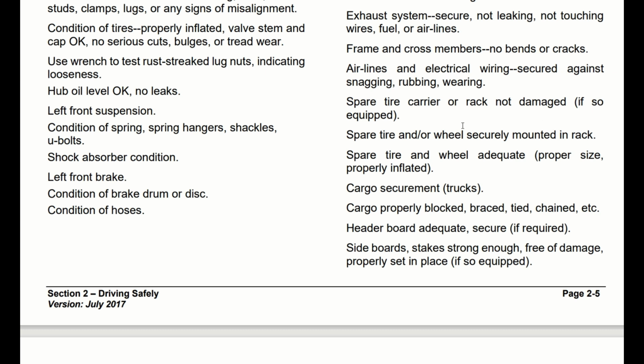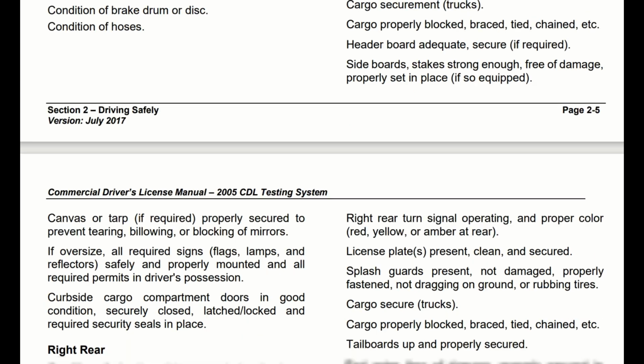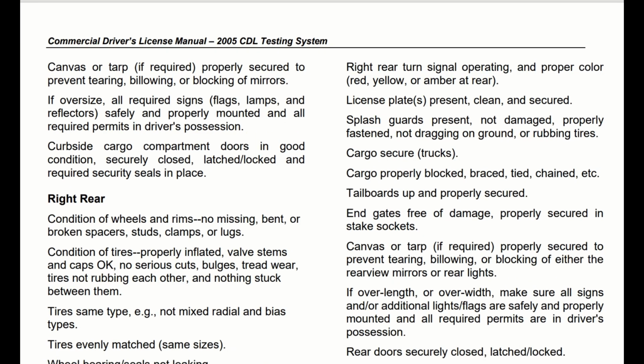Okay, so you want to check your spare tire and or wheel, make sure it's securely mounted in rack. Okay, the spare tire and wheel, adequate, it's the proper size and properly inflated. Okay, your cargo securement trucks. You want to make sure your cargo is properly blocked, braced, tied, chained, etc. Headerboard adequate, secure if required. Sideboard, stake strong enough, free of damage, properly set in place, if so equipped. Canvas or tarp, if required.